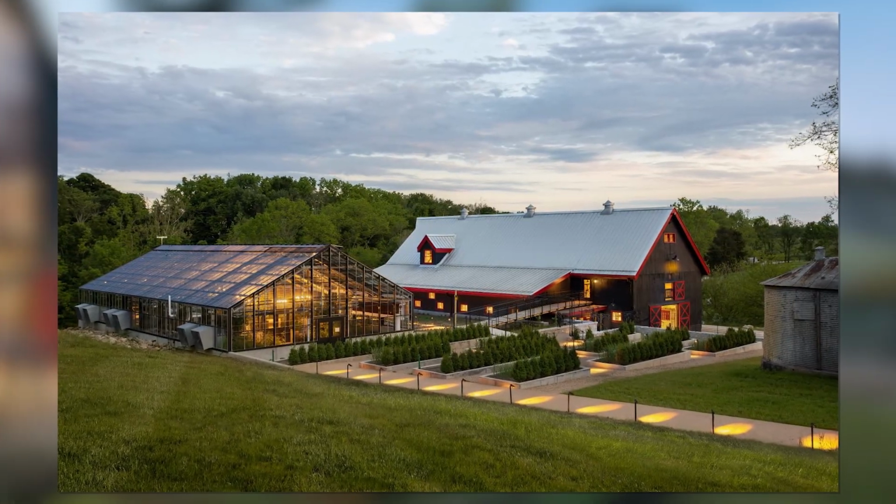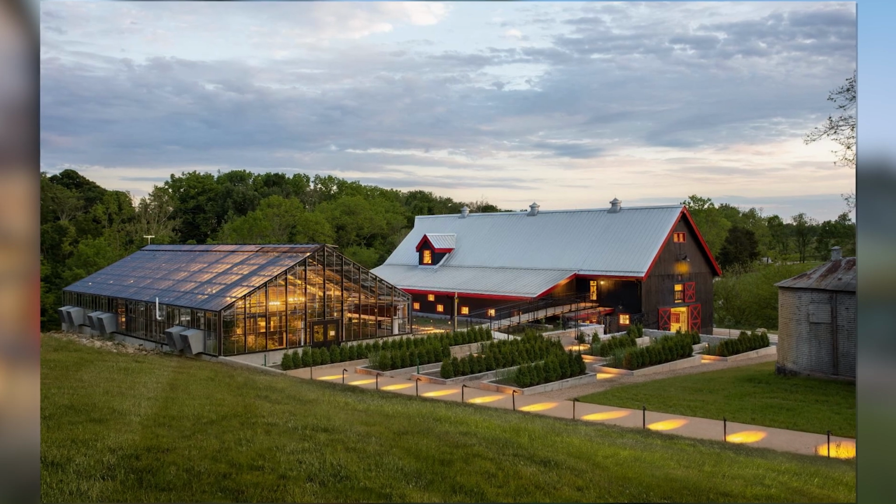And some of them have even converted into more public space, such as Hermitage Farm. They now have a great restaurant out there called Barn 8. And it's a way that you can go out and kind of have that experience of being on a working horse farm and feel like you're really close to that.